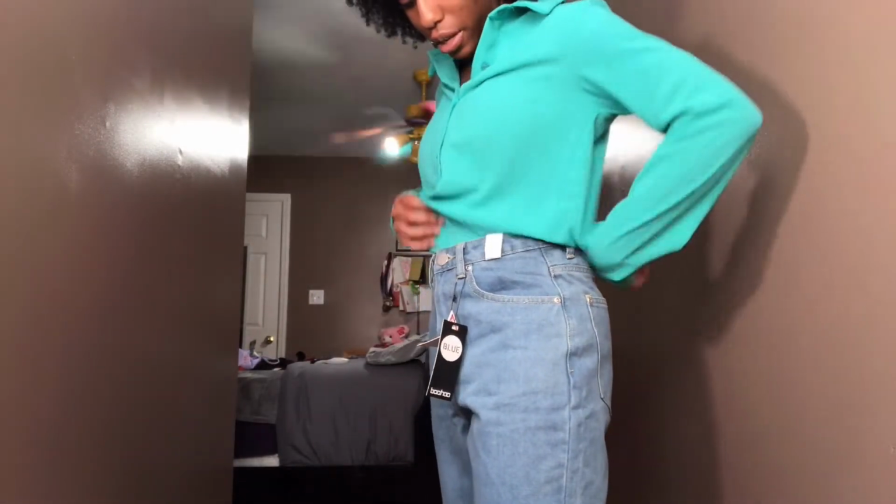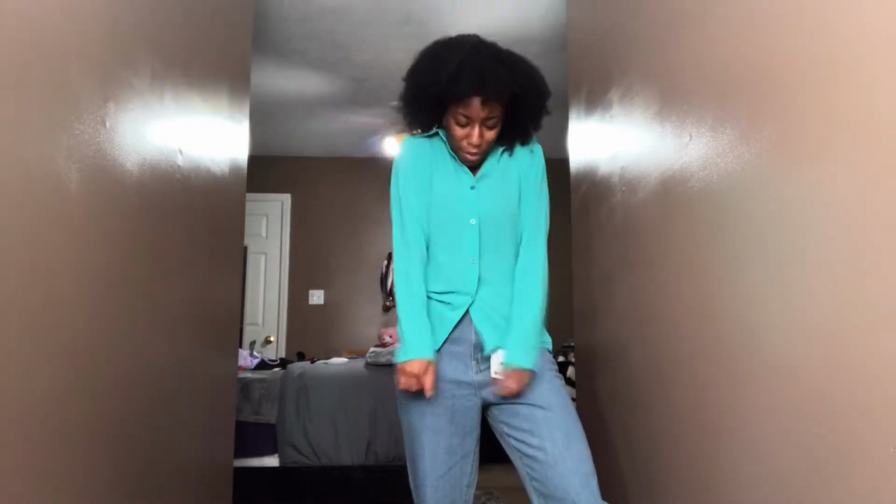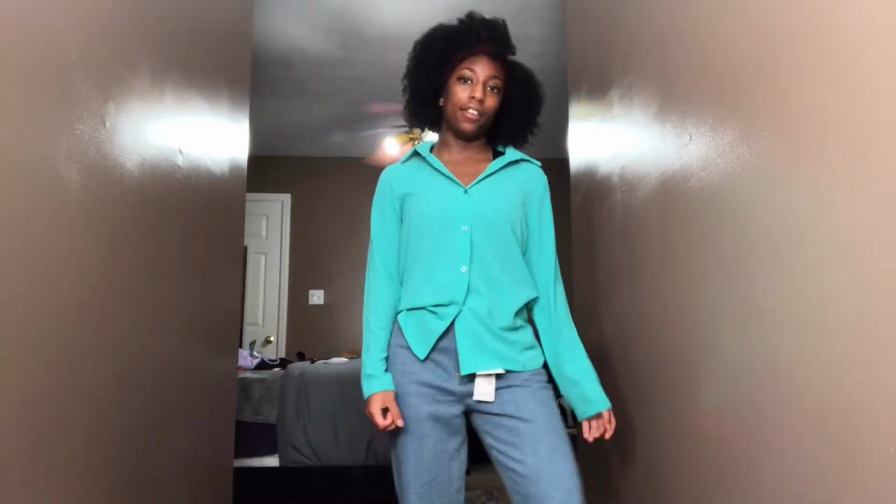But where's the tag at, so I can tell y'all what this is? Woven shirt, turquoise, size 8. And I can wear it tucked down like this, and who gonna check me? Who gonna check me? Like, that's a lug, man. Okay, moving on. Next item.